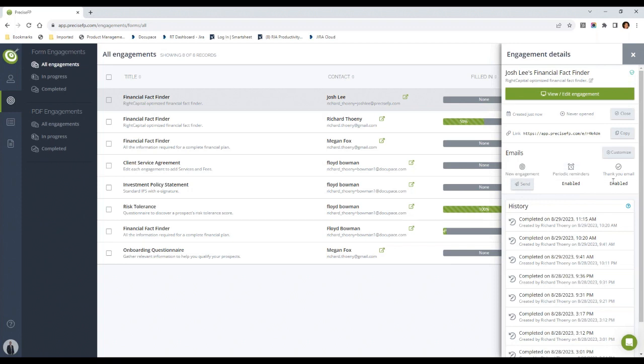And then at the end, you can send out a thank you email. "Hey, he finished it. Hey, thanks, Josh. Appreciate it." Maybe another: "Here's my calendar if you want to go ahead and schedule a time, or I'll be reaching out in the next couple of days." So you can really set it and forget it and let the system just manage that interaction for you, which is really nice. I'm just going to go ahead and send.